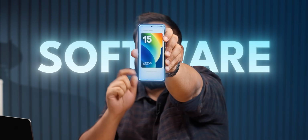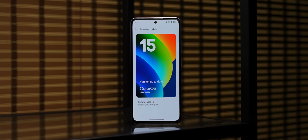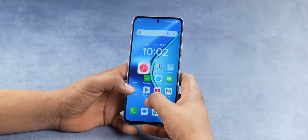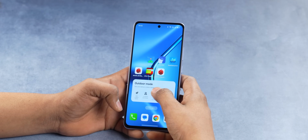Now, one reason why I like the OPPO K13 is because it comes with ColorOS 15 based on Android 15. OPPO is also promising 2+3 years of OS and security updates, but more importantly, ColorOS experience on the OPPO K13 is actually very similar to what you will find in the Find series of OPPO phones. It's without a doubt the fastest and smoothest operating system experience I've had on a phone under rupees 20,000 till date. It's very, very responsive.